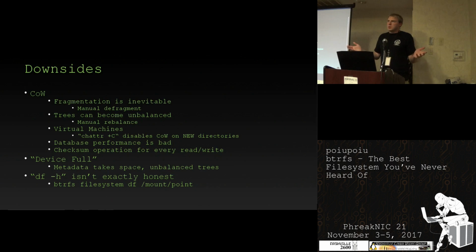df -h, show me what's free, isn't exactly true. It's kind of like, what? It's just free space, but you're looking at different things. You're looking at snapshots. You're looking at compression going on. And every time BTRFS will say, this is my chunk of data, I'm going to write to it. Oh, I'm running out. Okay, allocate another chunk. df will say this much is used.